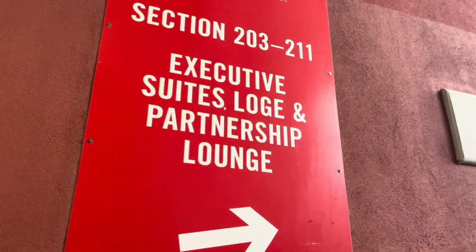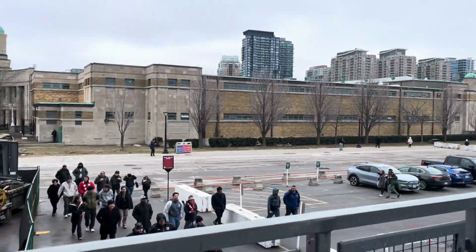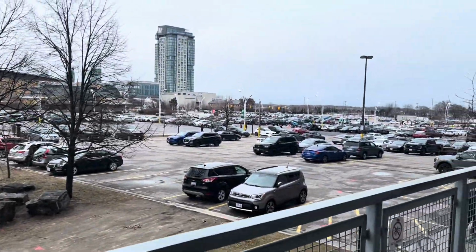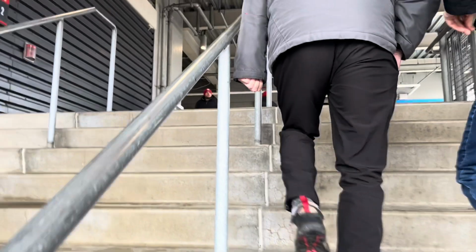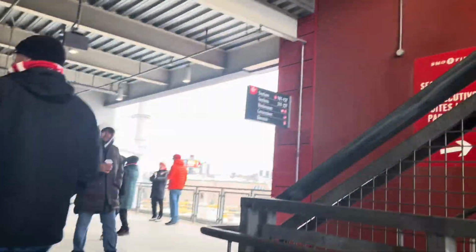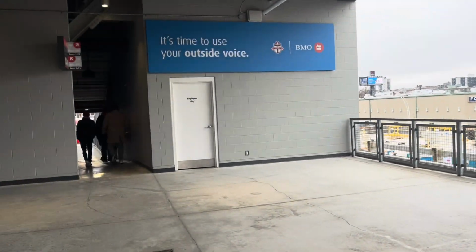So the stairs will bring us to sections 203 to 211, and also the executive lounge. If you have deep pockets for the World Cup, you could probably get one of those executive suites. And here are the fans filing in from Exhibition Station or Liberty Village area. And there's a look at some of the parking. The upper floor will bring us to 203, 211, but let's take a look at this current level.